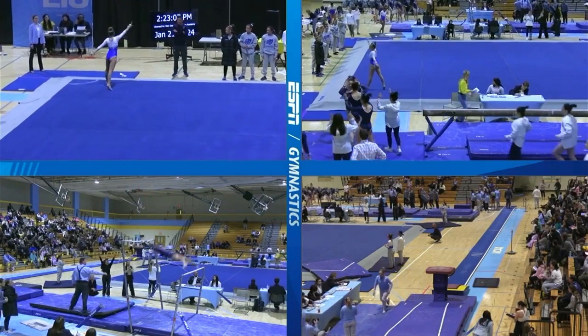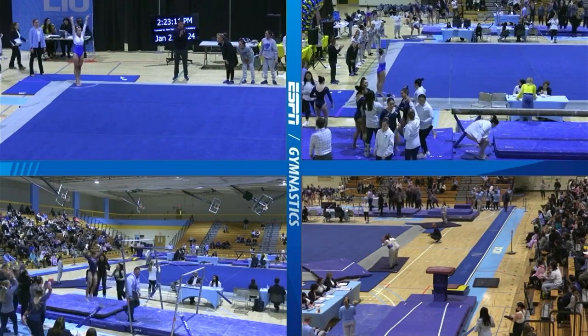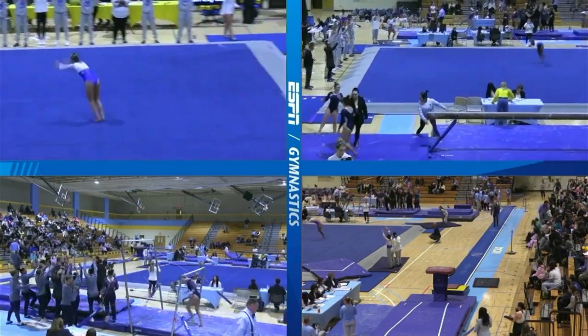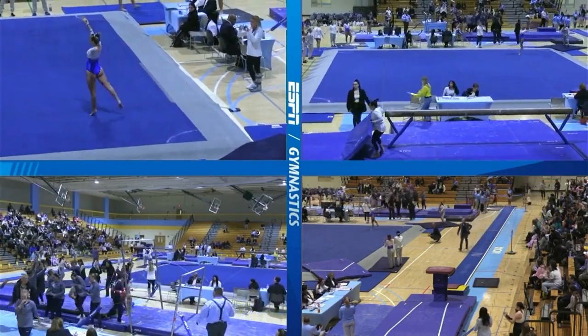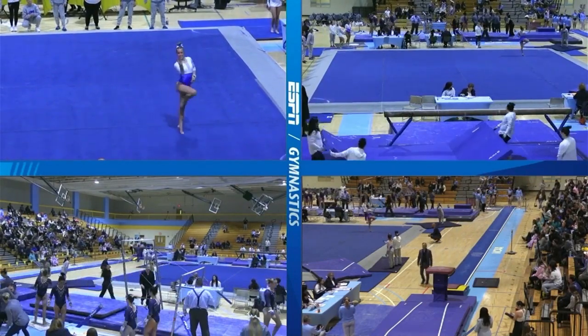Over on the uneven bars, we have Leah Moreno, who just hit a very big routine. Very nice lead off dismount. And we were talking earlier about that important new rule about having to stick for more than a second. That was definitely a stick longer than a second.